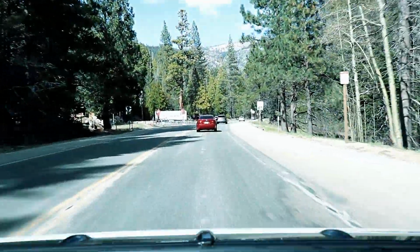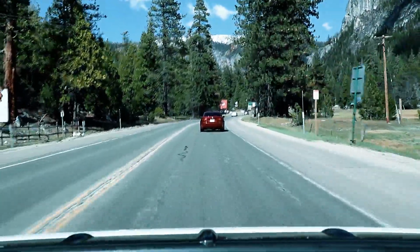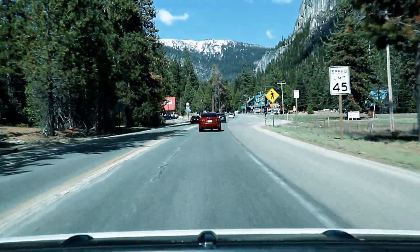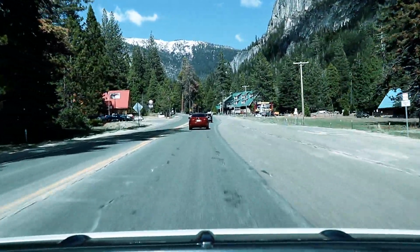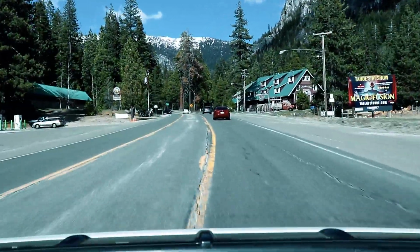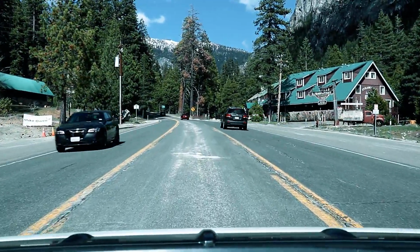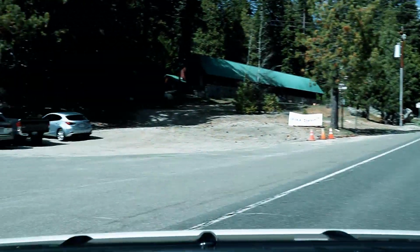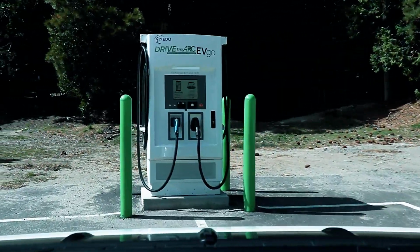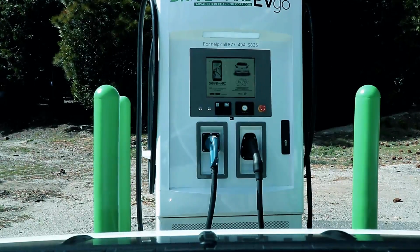All right, we're about just a quarter of a mile out. It's going to be right here, Strawberry. Right there on the left. So we'll try to get across here safely. So here we go. This is EVgo at Strawberry. Nice old general store over here.